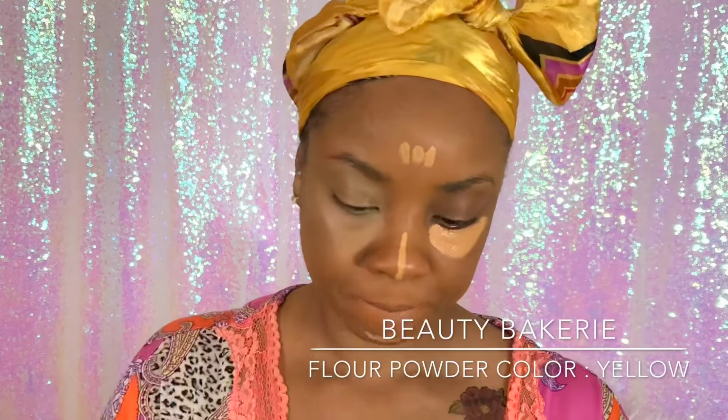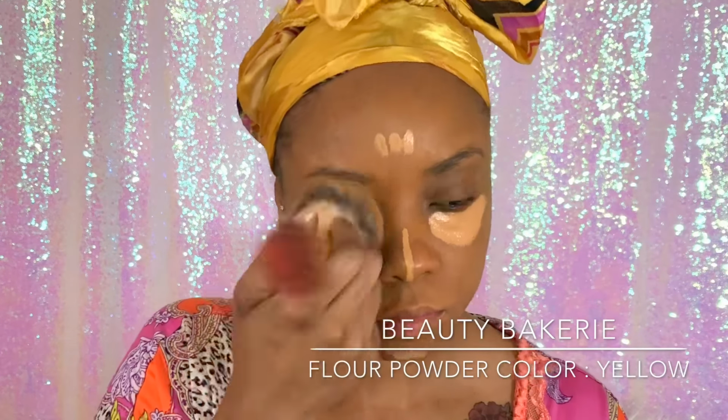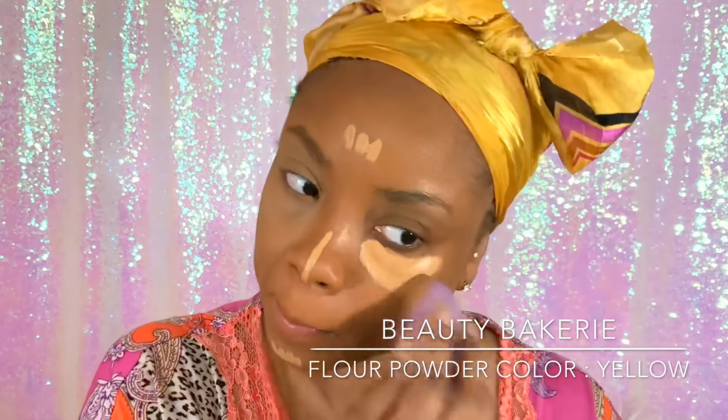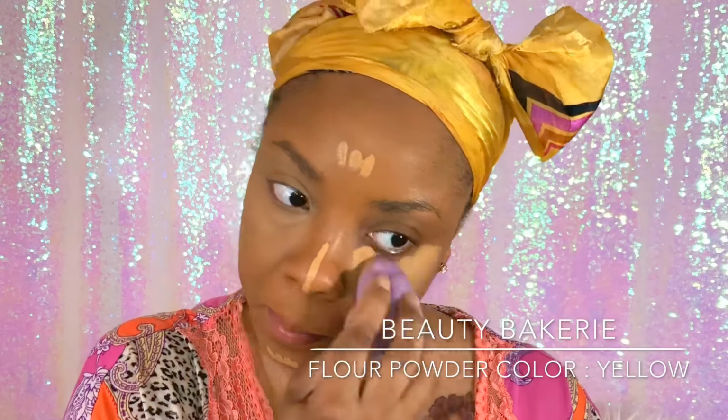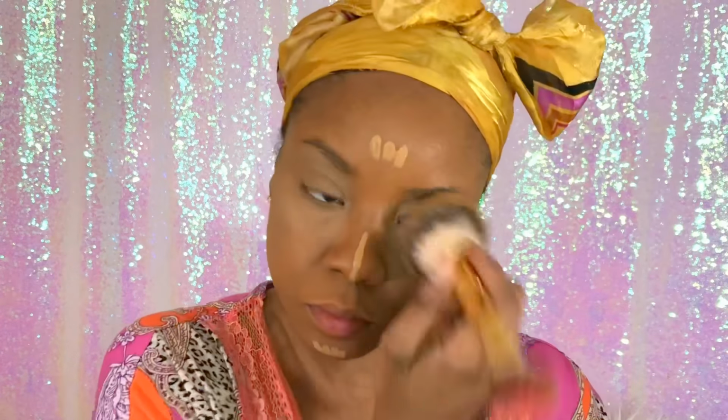So this is my Beauty Bakerie flower powder. I use that in the color yellow. I like to powder right as soon as I conceal because I have some fine lines that I end up having to blend again if I do it both and then powder. So I like to do it like this, one at a time. But whatever's most comfortable for you, that's how you do it. And as you can see, I conceal my eyelids as well. This gives you a good base for your shadows, so you don't have to take an extra step to prime your eyelids. It saves time in the morning.